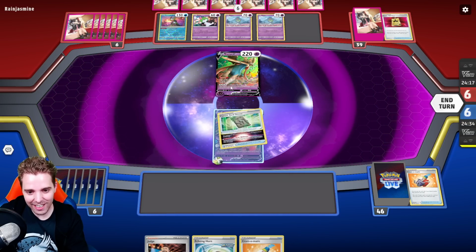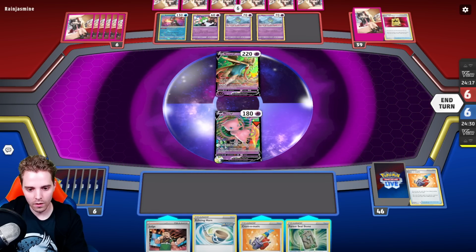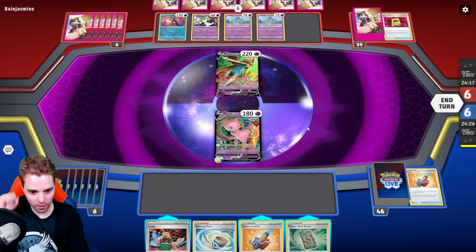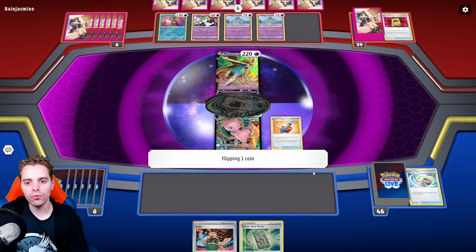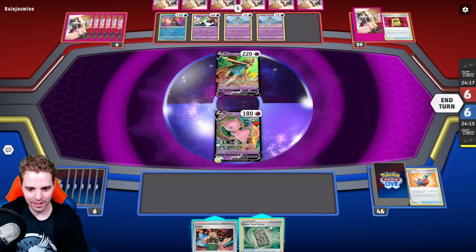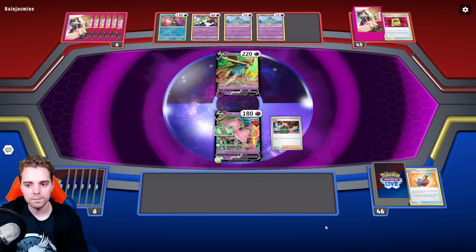Forest Sealstone, I don't want to put Forest Sealstone because I'd rather have Choice Belt. Echoing Horn. Dreepy Lock, or not to Dreepy Lock. I think I'll go for the Dreepy Lock eventually. I'll just go for Cram-o-matic. It is a Tails again, what's going on? Okay then, if it's really gonna have to be that way, let's just judge.